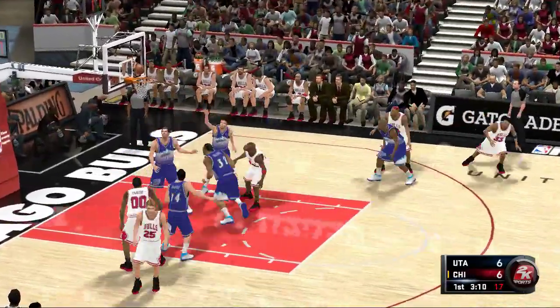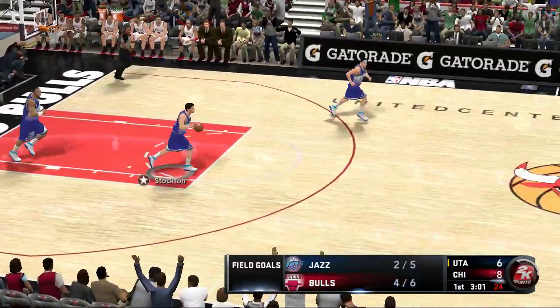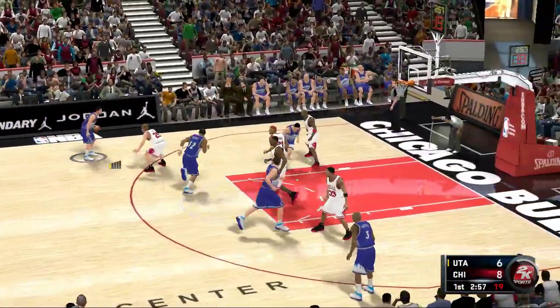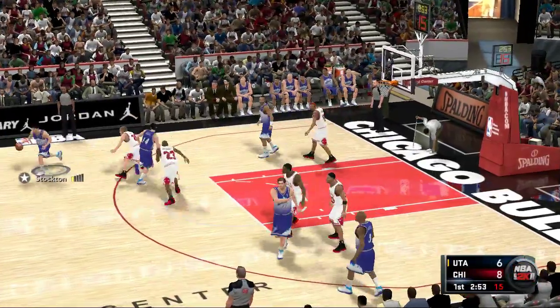And here is Jordan. Banks it home. Jordan's got 6 points. With a high basketball IQ at the offensive end, this guy is just waiting for you to make one mistake as a defender. If you do, he'll take advantage of it. Here is Stockton.